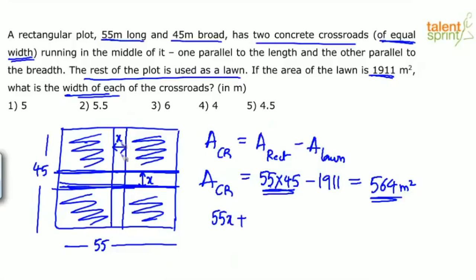Plus, what will be the area of the vertical crossroad? This time the length is 45, right? And the width is X only. Breadth is X. So 45X. So 55X plus 45X is equal to 564. If this is what you are feeling, you are wrong. If this is your understanding, you are wrong.